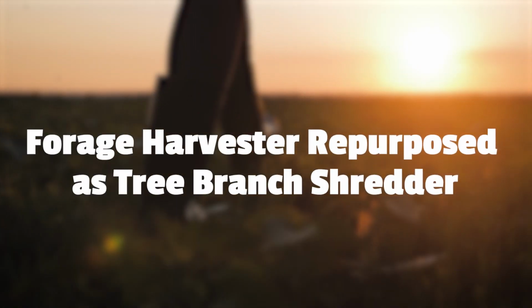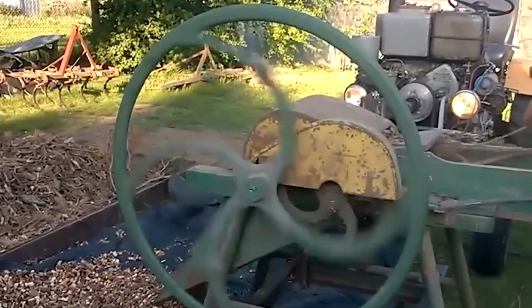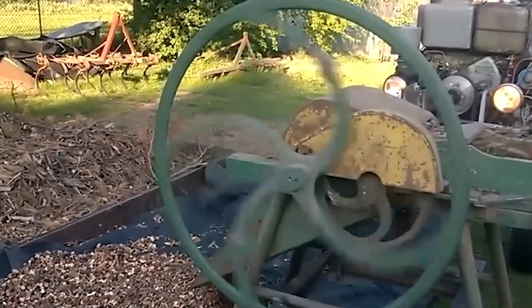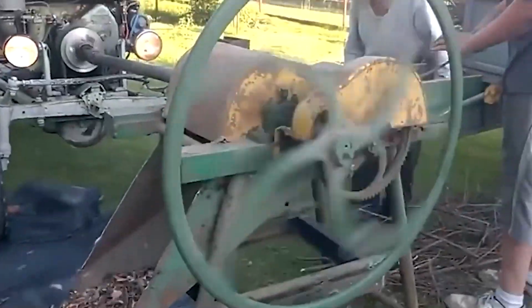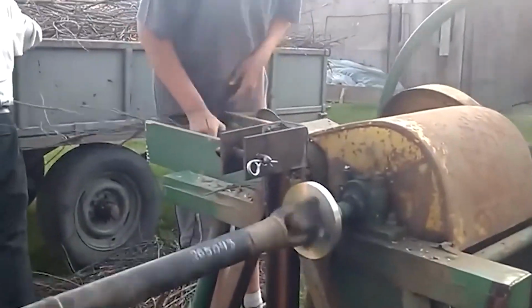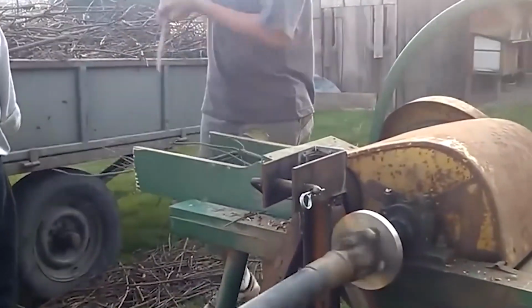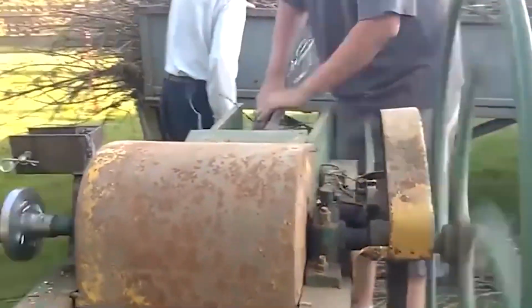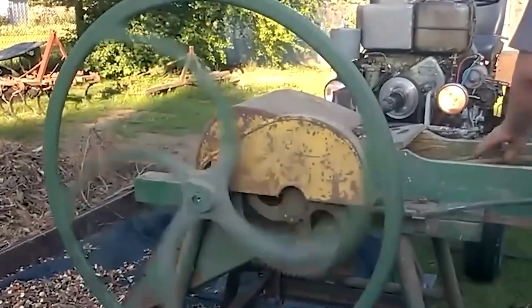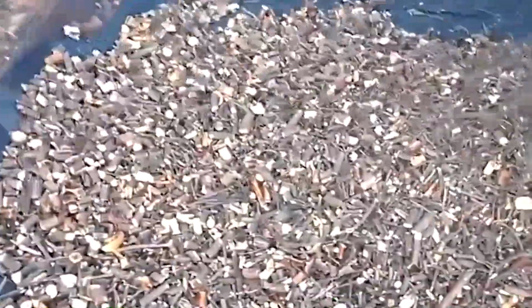Forage harvester repurposed as tree branch shredder. This innovative adaptation showcases the versatility and resourcefulness of farmers in repurposing existing equipment to meet new needs. By converting an old forage harvester into a tree branch shredder, they have created a valuable tool for managing tree debris and potentially turning it into useful materials.